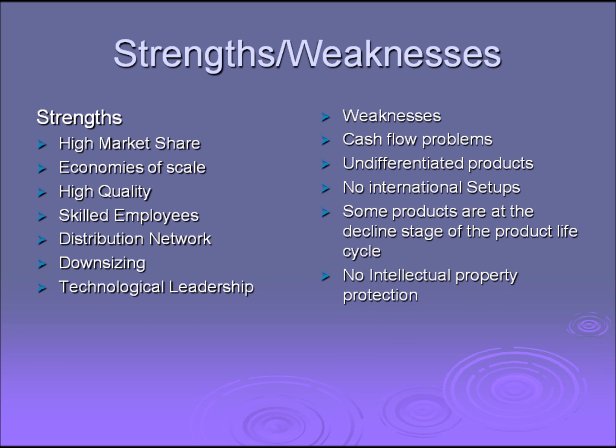However, there are weaknesses facing the company, such as cash flow problems, undifferentiated products, no international setup, some products at the decline stage of the product life cycle, and no intellectual property protection. The cash flow problem is a result of the current banking crisis, whereby the company is unable to negotiate overdraft facilities nor enter into long-term loan agreements with financial institutions. The company is yet to take measures to differentiate its products from those of rivals in the industry. Once this initiative is implemented, the company may become a market leader.